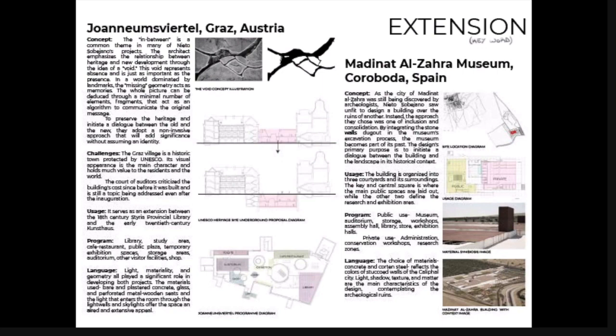For the first buildings, I looked at sustainability and its three pillars, environmental, societal, and economical, in addition to the others. The core idea was the void, where the void represents lost architecture and missing geometry. What ties these two projects together is the challenge of their sites. In Graz, you were handling a UNESCO protected site, and in Spain, you were building on top of the ruins of a lost city. Due to the different climates and briefs, the void is used differently.